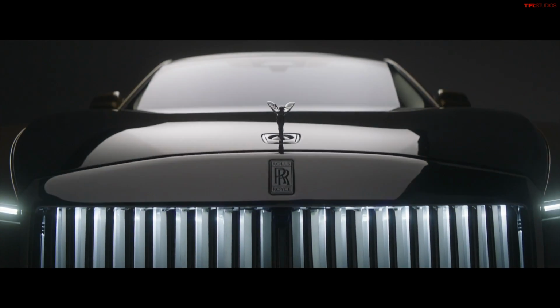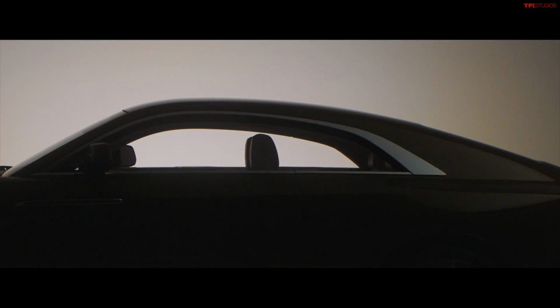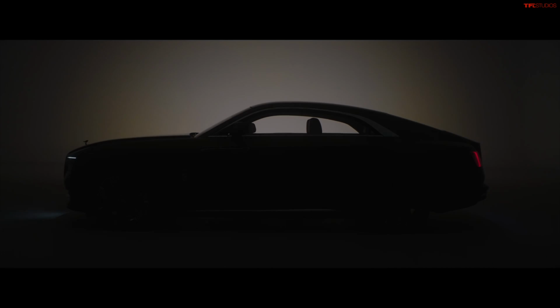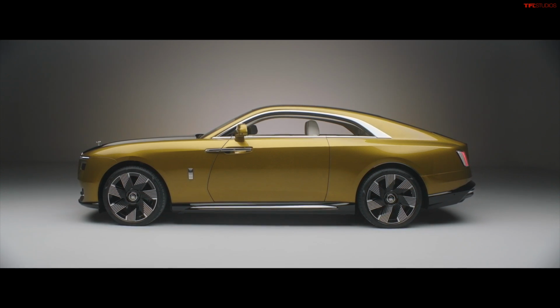All right, let's talk about performance. Yeah, so the Spectre has 577 horsepower, 664 pound-feet of torque. They would describe that as perfectly adequate in old-school Rolls-Royce terminology. I'd say it's more than adequate. Yeah, probably. But it's roughly the same output as the current twin-turbo V12 models. By comparison, the Phantom manages 563 horsepower and 664 pound-feet of torque.